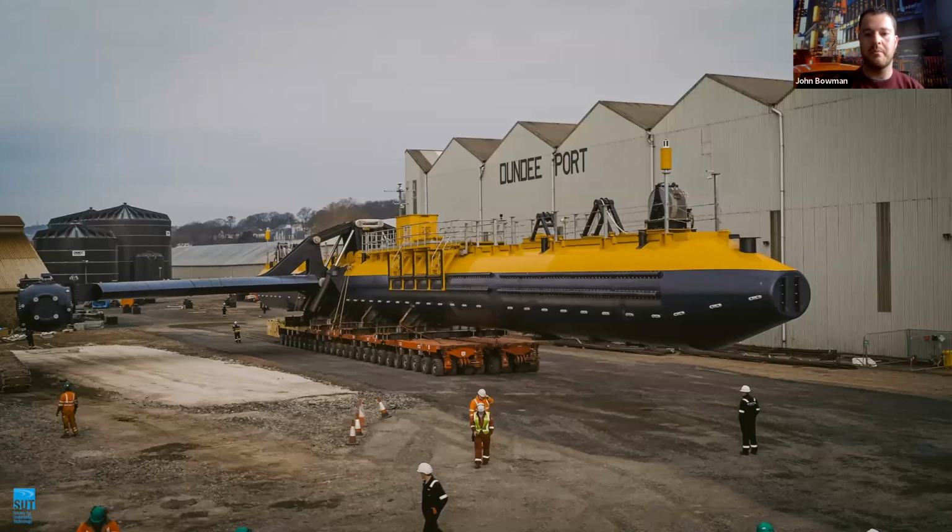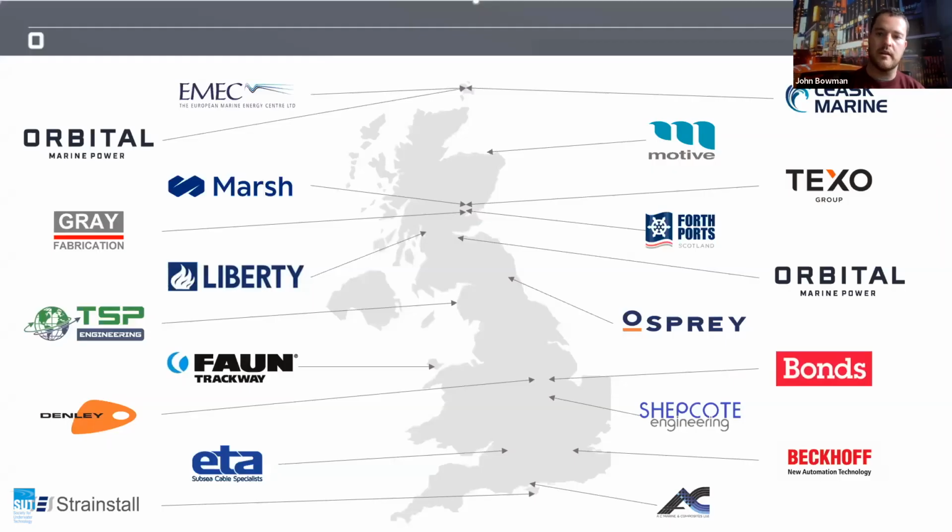And so we had to have a path cleared for us to navigate down to the shore so that we could continue our commissioning. But going back to the fact that the turbine has been built by industry across the UK, I think this image here shows the sheer variety of companies that have been involved in building it. We've got Fawn Trackway down in Anglesey that did anchors for us, and we've got Gray Fabrication in Fife that made the hull structure for us. Texo in Dundee that was at Dundee Port there that put everything together.